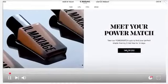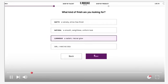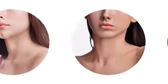And now we're going to get into the next product, which is, I think, one of the most highly requested products, and that is Maquillage. This brand advertises so much on Instagram, and their whole claim to fame is that they have this quiz and it'll match you perfectly with your foundation shade. You follow through the different steps, you find your undertone, and you pick different pictures and say, my skin tone is more like this person than this person.